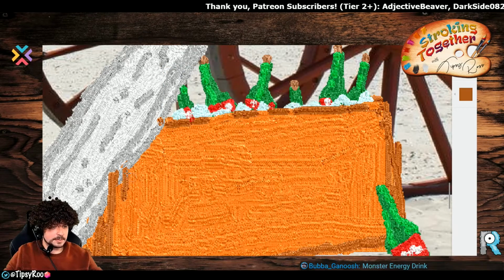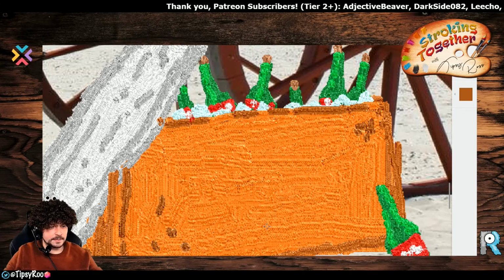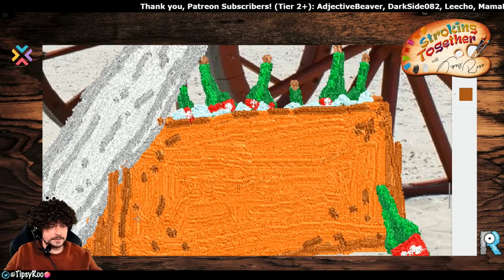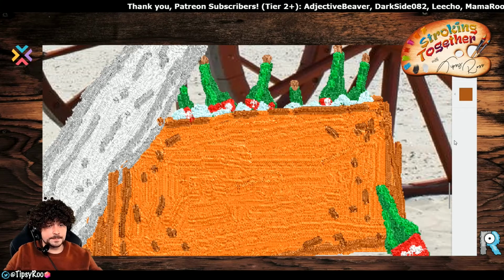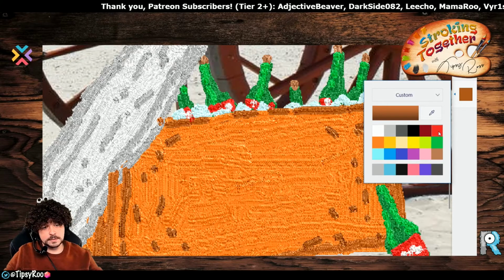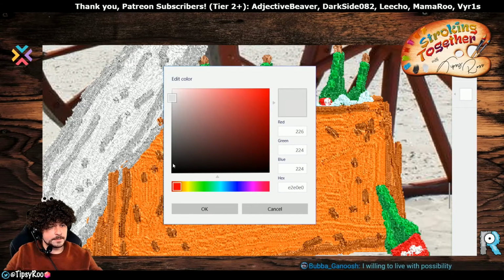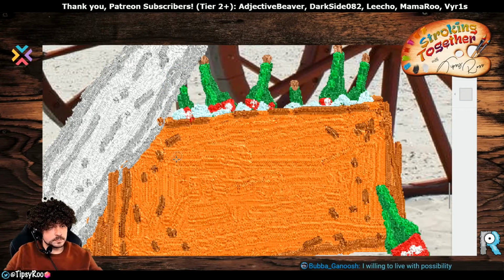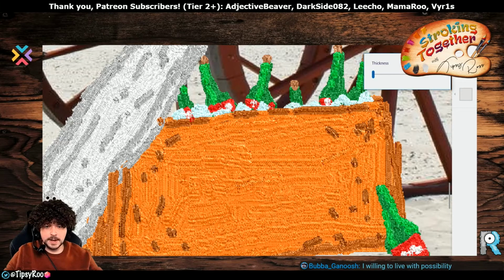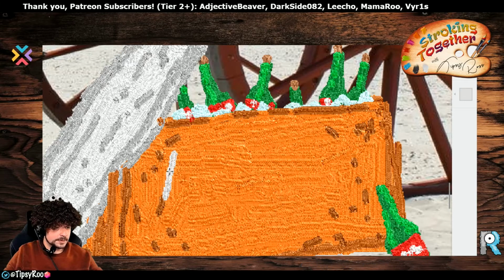Just gonna add a couple more, more like a texture thing than really anything else to this little box, just so it doesn't look so flat. And then I'm just gonna put it in white. It's as thin as I can go, yeah. Willing to like live on the edge.